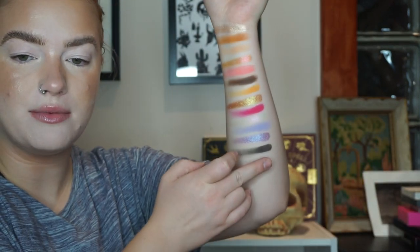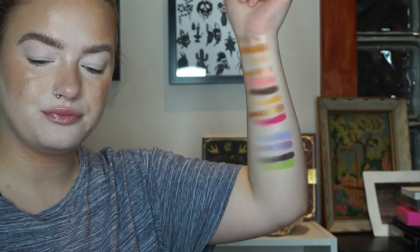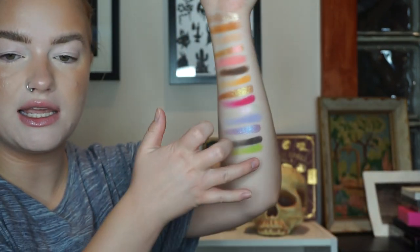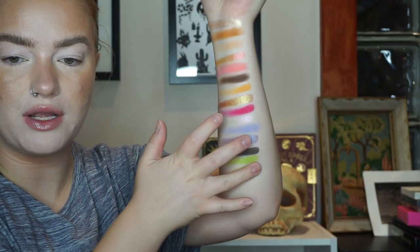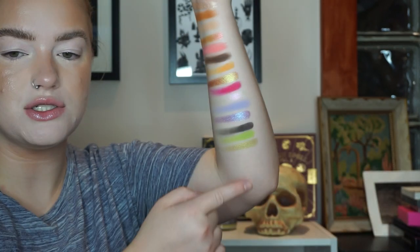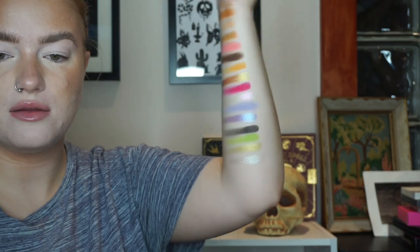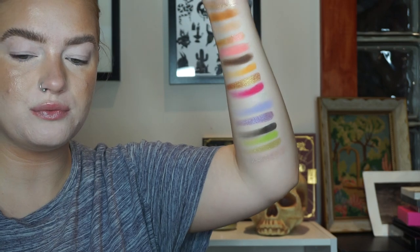Then we have Energetic, which is a lime green matte. And then we have Creative, which is a green. Again, this feels more just like a regular kind of metallic formula. Really pretty though, still. And then we have Serene, which is another whitish shade. This is a blue, purpley blue.